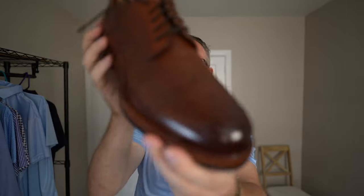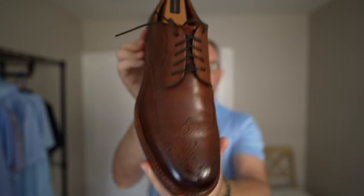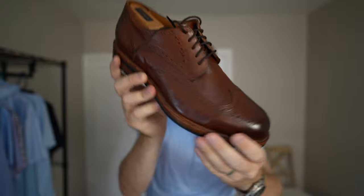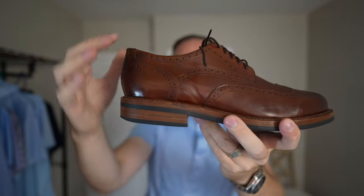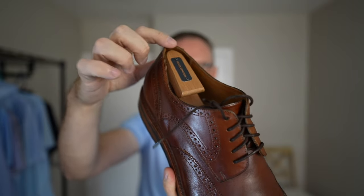Or something like this, the Beckett Simenon Wingtip Oxford. This is more of a classic look. Open lacing right here, very comfortable. I did a video. You probably saw it. It'll come up right here somewhere. But these are gonna be great as well. I would definitely wear my ankle socks with this because I don't want that leather cutting in right there.